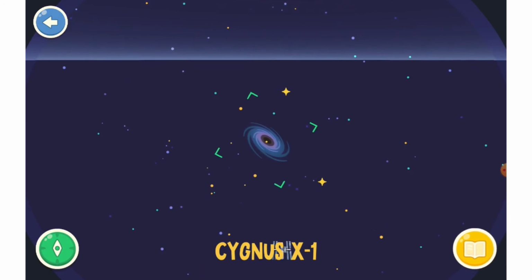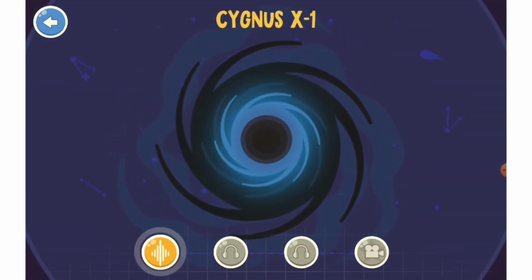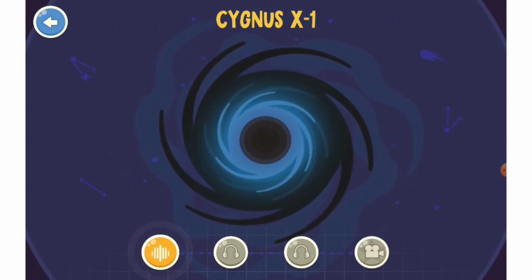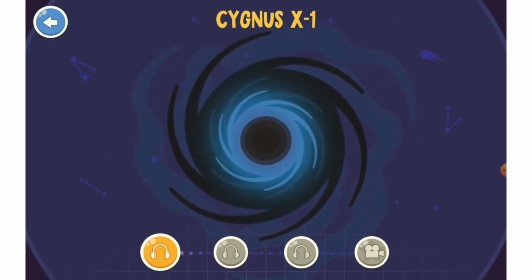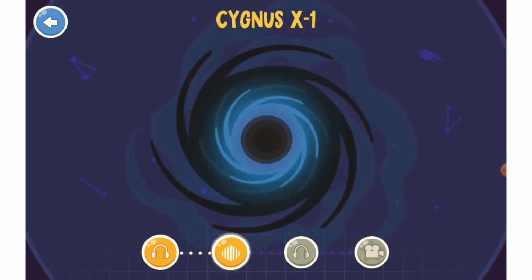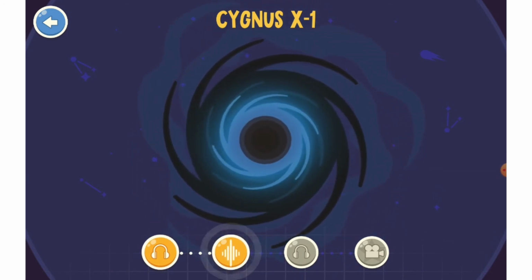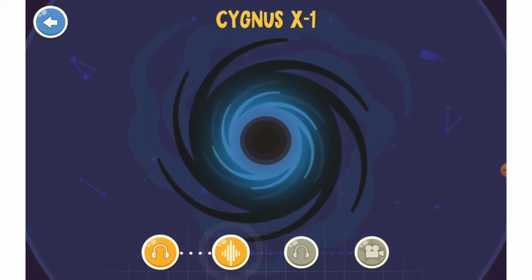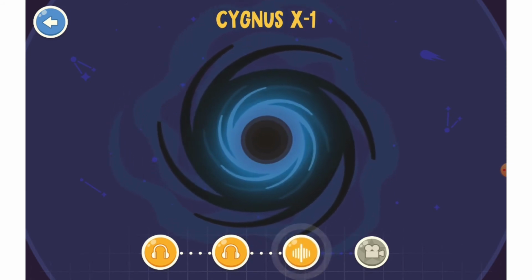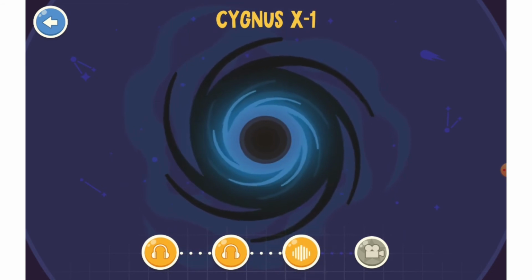Cygnus X1. For the star to become a black hole at the end of its life, it should be 3 times larger than the Sun. At the center of our Milky Way galaxy, there is a supermassive black hole that is 1,000,000 times heavier than the Sun. Some black holes rotate at the speed of 1,000 revolutions per second.